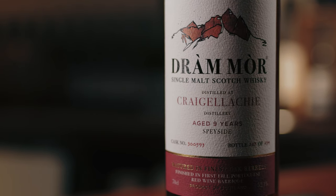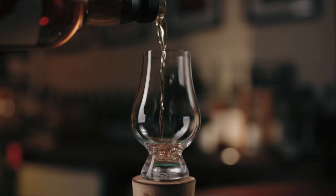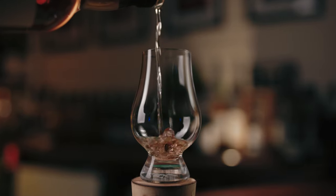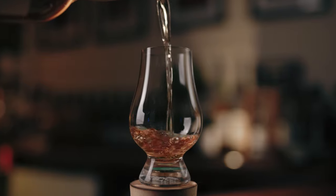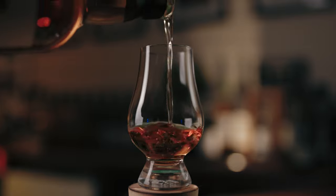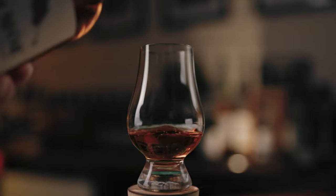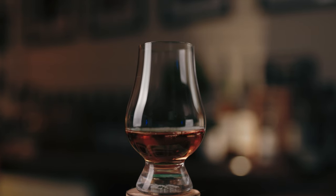Now, I don't often like to talk about colour here, and it probably doesn't translate very well on camera at all, but it has this wonderful peachy, ever so slightly pink hue to it. On the nose, now, I will say, initially, when I poured my first dram of this, I did find it to be just a little bit bright. Maybe a little bit too ethanol, a little bit more alcohol than I would have liked.